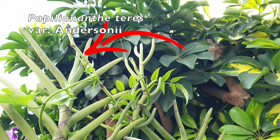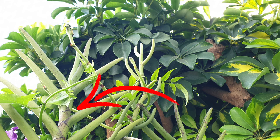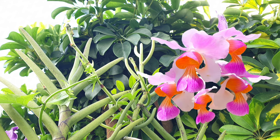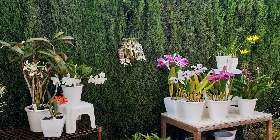And we've got Papilionanthe Teres variety Andersonii coming into bloom with 3 spikes. I'm going to be doing a separate video on this orchid because, oh my goodness, 3 spikes in the lofty heights of the entire plant. Things are looking fabulous for this orchid as well. But that was just a little tease.